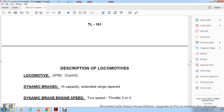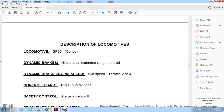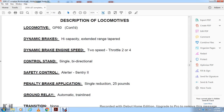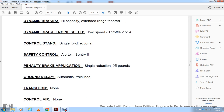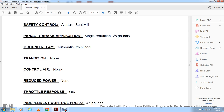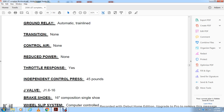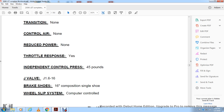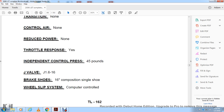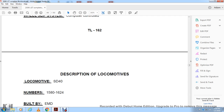GP60 continued. Dynamic brake: high capacity, extended range, tapered. Dynamic brake engine speed 2, throttle 2 and 4. Control stand: single bi-directional. Safety control: alerter, sentry 2. Penalty brake application: single reduction, 25 pounds. Ground relay: automatic. Train line transition: none. Control air: none. Reduced power: none. Throttle response: yes. Independent control press: 45 pounds. J-valve J1.6-16. Brake shoe: 16-inch composition, single shoe. Wheel slip system control: computer control.